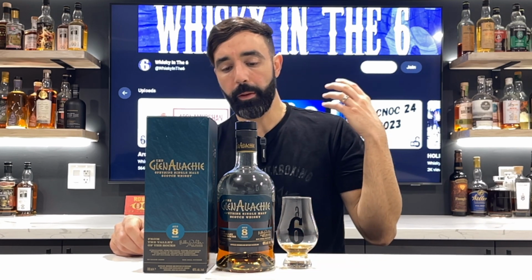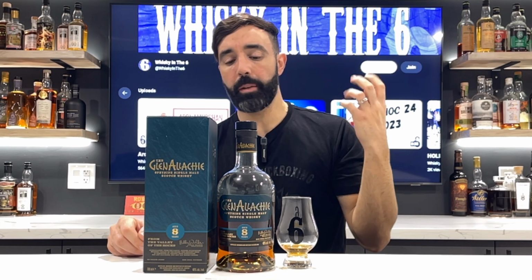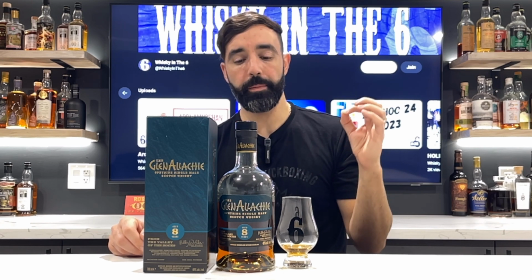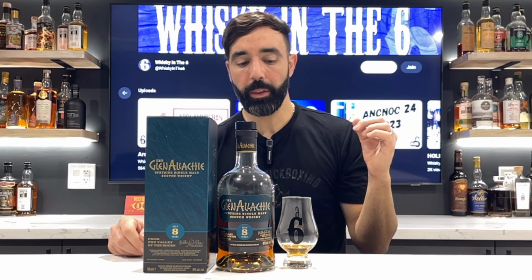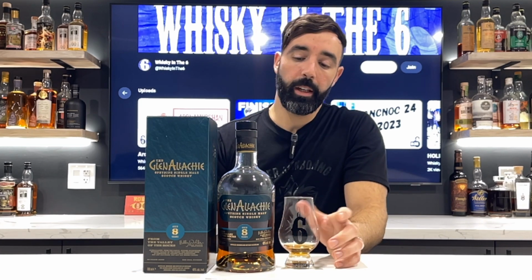So, like I said, the wet rocks, definitely some mineral characteristic, a little bit of light chocolate, some apples, some peaches, even some berries. It's delicious. Honestly, it's so good.